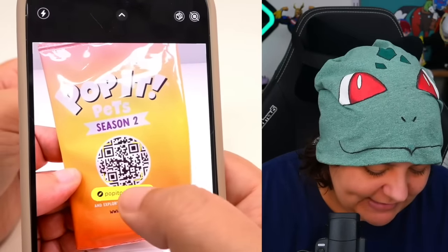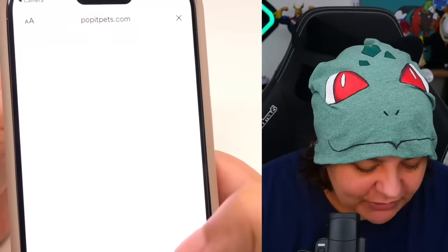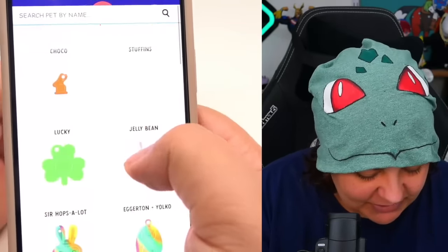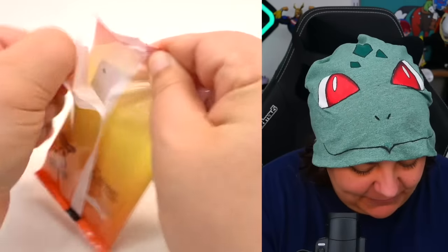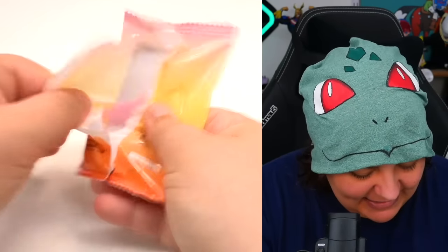And for those of you wondering, yes, the QR codes work and they will bring you straight onto their website so you can check out all the different characters, their names, where they belong on the map, and so forth. I'm getting ahead of myself. Let me show you. And first pack of the day, what do we get?